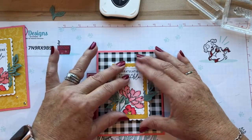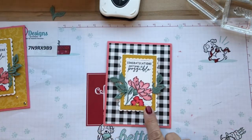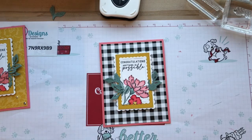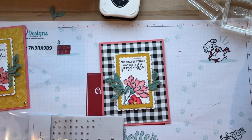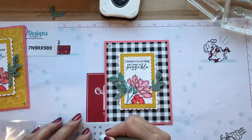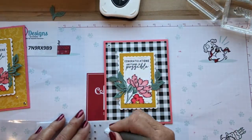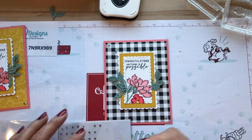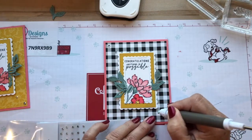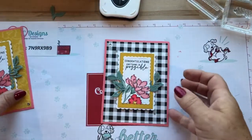So we'll just add that with dimensionals right there. And then we'll add some rhinestones. I actually kind of like the black and white. It don't look too bad. We'll add a medium here, a small one. Add a medium and a small. And that card is done.